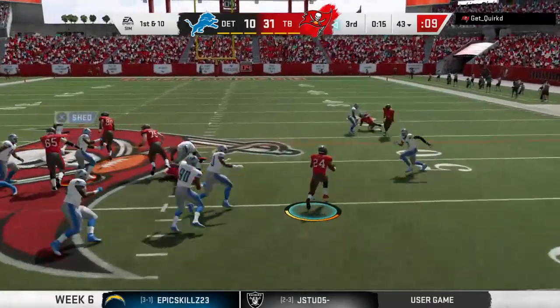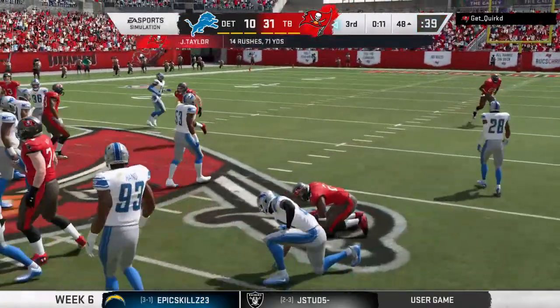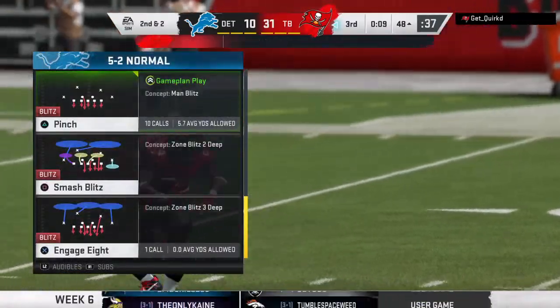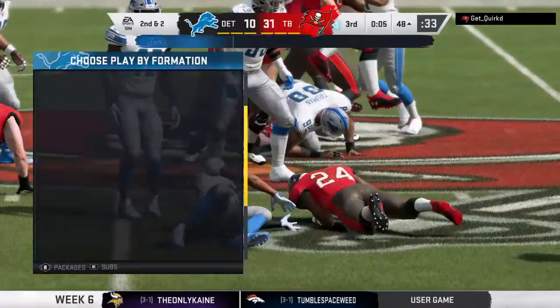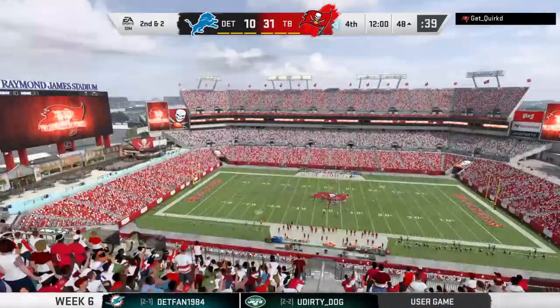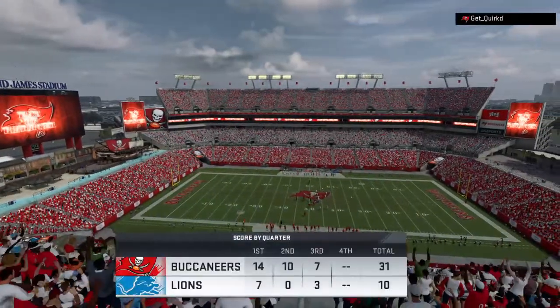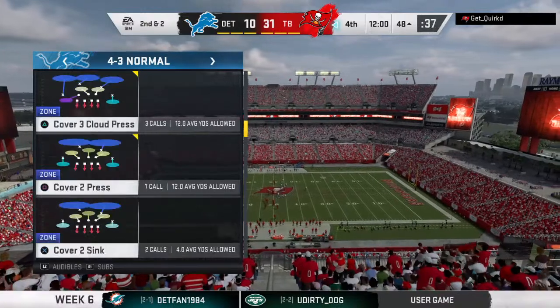Here's Taylor. And he's going to get it across the midfield stripe into Lion territory. Just what you want on a first down run. Call it 8 yards. And it's 2nd and 2. And that is going to do it for this third quarter of action. And that'll do it for the end of the second quarter.